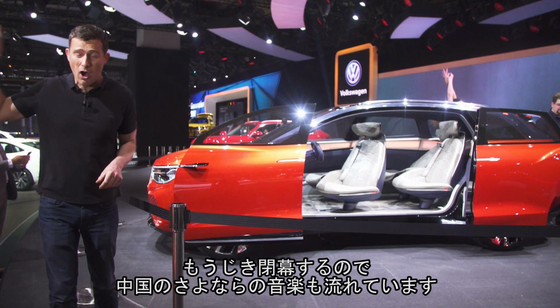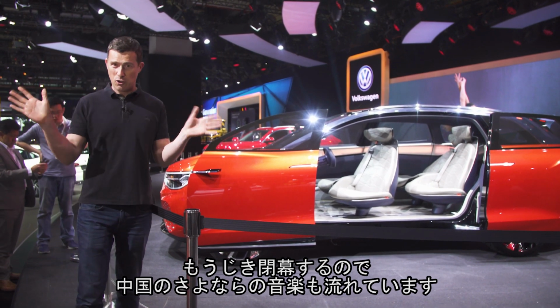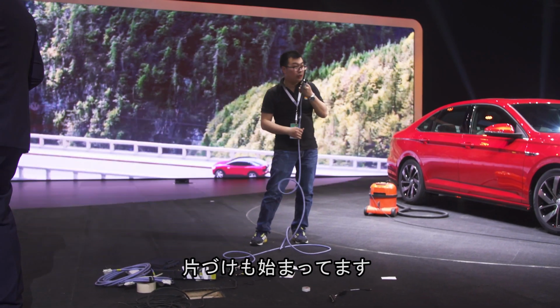Right, I'm having to wrap up because basically the show is shutting. In fact, the music you can hear behind me is the classic Chinese goodbye music. They're even clearing up the stand behind me.